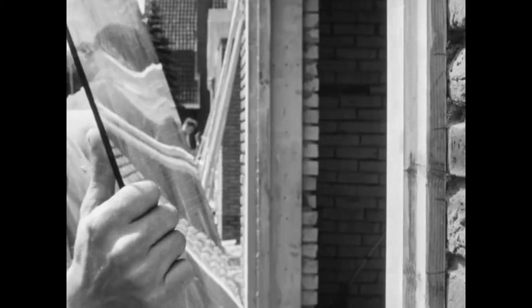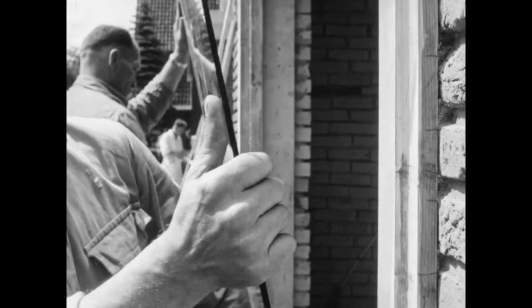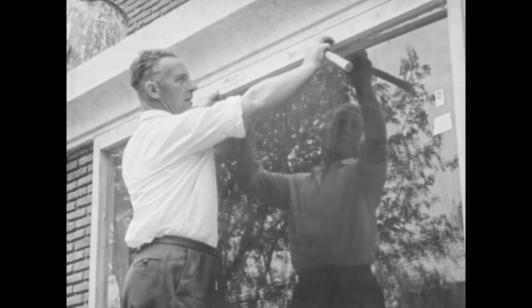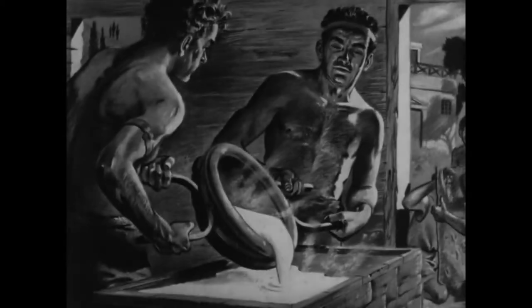Drawn glass can in fact be supplied in a wide range of sizes and thicknesses. Its price permits it to be applied extensively in all buildings, even the most modest. The history of this material, although quite young, is still little known.